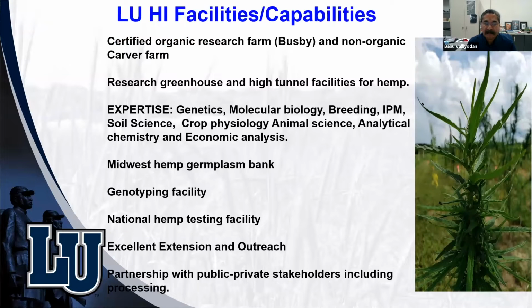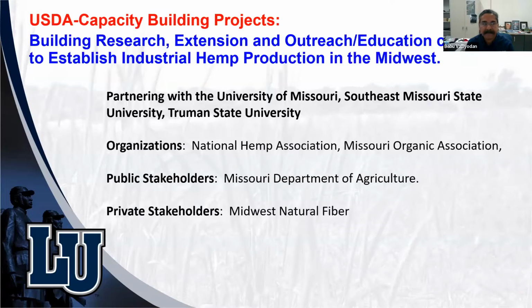So what are our capabilities? We have a certified organic research farm, apart from our conventional farm at Missouri, and both greenhouse and field facilities, high-tech facilities for breeding, faculties in different areas of biology, animal sciences, and economic sciences. We have a germplasm bank, genotyping facility, national hemp testing facility, and outreach. That's our capabilities. So now I'll give a kind of a background about ongoing projects at Lincoln.